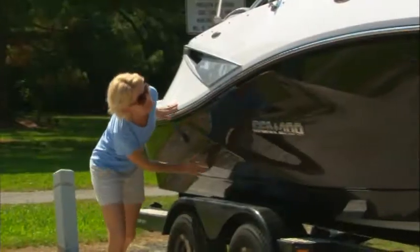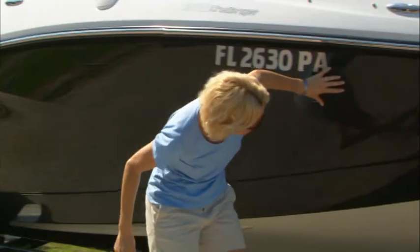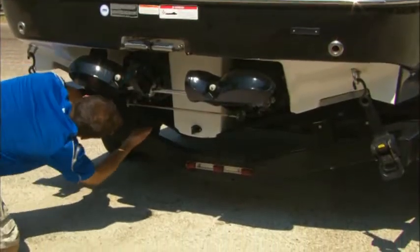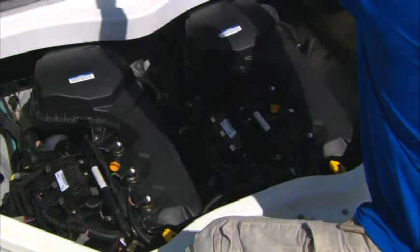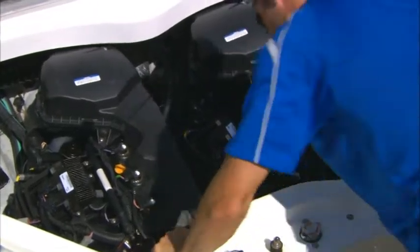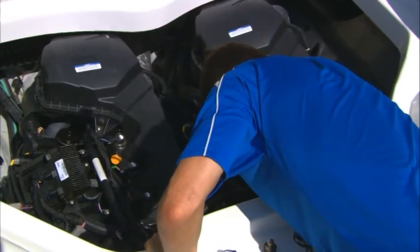Start your inspection by walking around your boat, checking the hull for cracks or other damage. Inspect and clean, if necessary, the jet pump water intake. Ensure the bilge drain plugs are properly secured. Get in the boat and open the engine compartment to check for gasoline vapor odors. Inspect fuel system for leaks and components integrity.